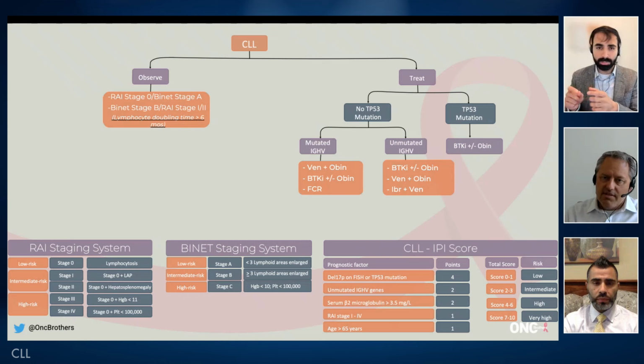But when you're making that treatment decision, that CAT scan is important, because when you're starting venetoclax, risk stratifying is so important on how closely you're going to monitor, because that step-up dosing and how you're going to monitor for TLS is based on that low, intermediate, and high risk. So I just wanted to bring that.